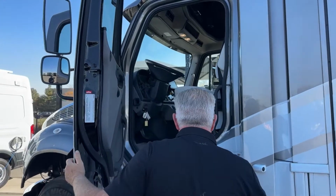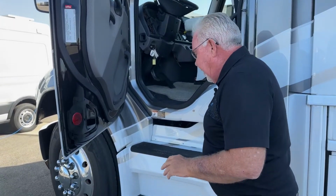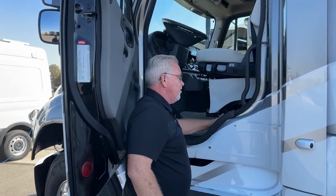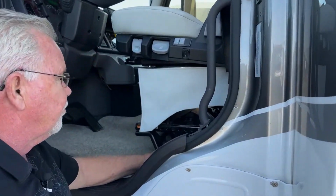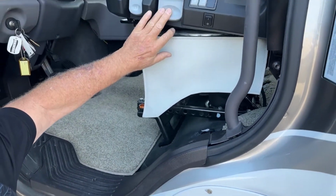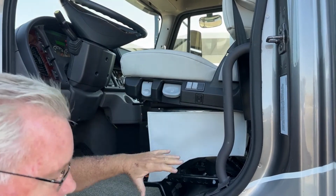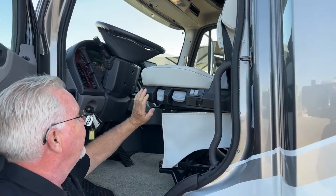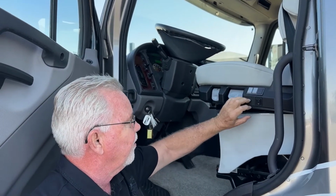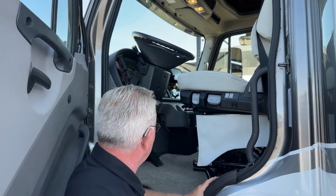And the other thing, as we step inside, and this is a 22, they've made some changes, but basically it's the same. Great grab handles. You have a battery disconnect switch right here. This is for your chassis batteries. You see we do have an air ride seat, so if you want to air it up or let a little more air out as you're going down the road, you can lock it in place. You do have some nice lumbar supports there, and it is a heated seat. So very comfortable driver here.